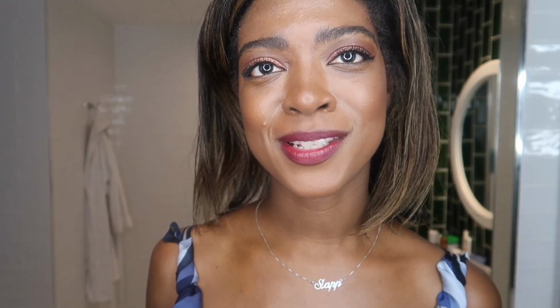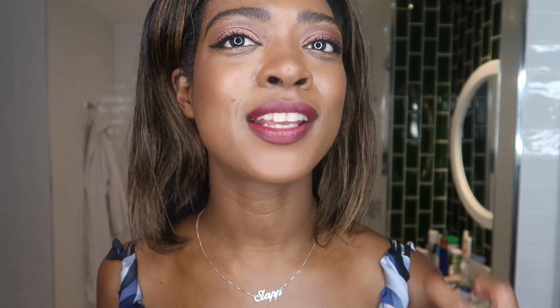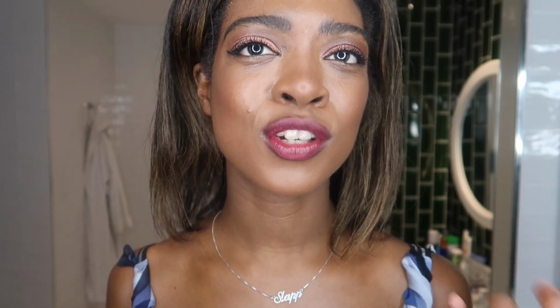I feel like for a lip stain, this is actually really pigmented and it looks really punchy. It looks kind of like I've got a lipstick on. It's really strong in pigment and it's not too sheer. It does dry down really nicely, but it still looks like it has a bit of a sheen to it, which I do like.